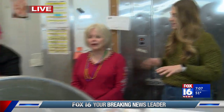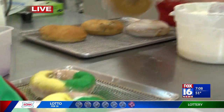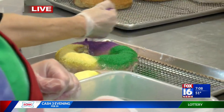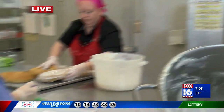So how are these king cakes made? Well, it takes two or three steps, and they're rolled like a cinnamon roll, put in a circle, and then we freeze the circles, and they bring them out and bake them off, let them rise, because they do have yeast in them. And they're also egg and dairy free, as well as gluten, soy, and peanut tree nut free.